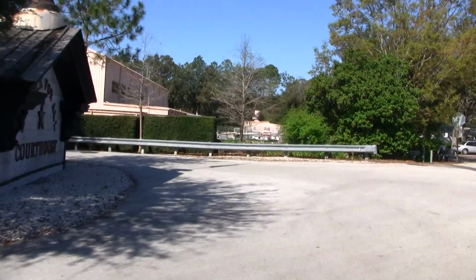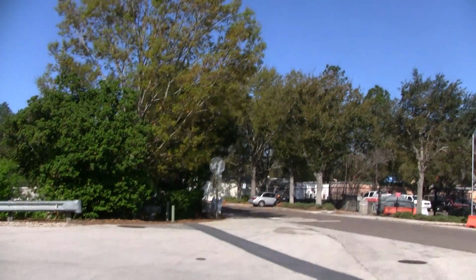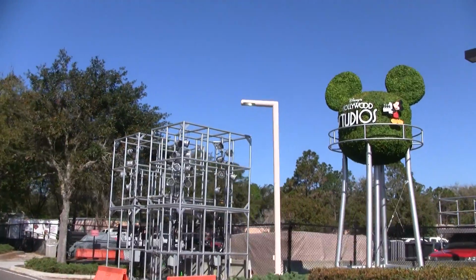Hello everyone, my name's Don and welcome aboard. We're heading into the backlot of Disney's Hollywood Studios. This production area was built in 1988 as a Florida counterpart to the Walt Disney Studios in Burbank, California.